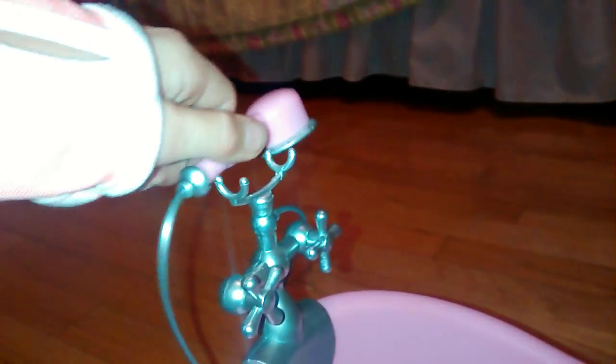And here's my little shower hook. No. That's the only bad thing about this. It falls really easily. So let me just pick those up.